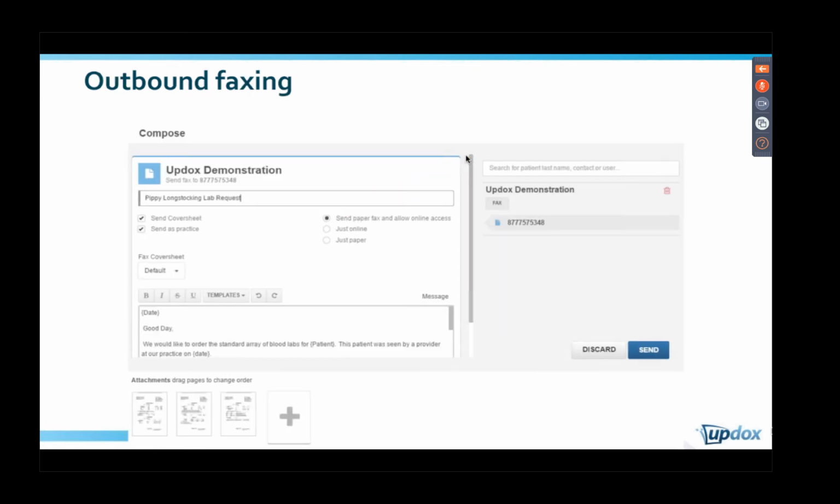A couple notes about our fax cover sheet. Out of the box, you do get one that says practice name, practice fax number, name and number of the place you're faxing to, and then you have the ability to have multiple ones for different locations or purposes. You also have the ability to have templates. So if you find yourself keying in the same message over and over again, you can actually create a template for that. So that when you're sending this out, by default, we have your out-of-the-box cover sheet that you've created, and then you can customize it on a one-off basis by typing in a subject line, choosing the appropriate cover sheet that you want to use, and then using a template.